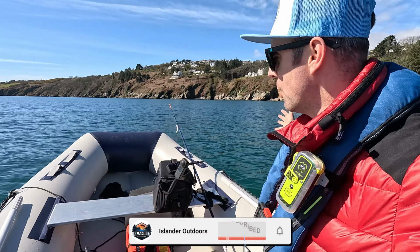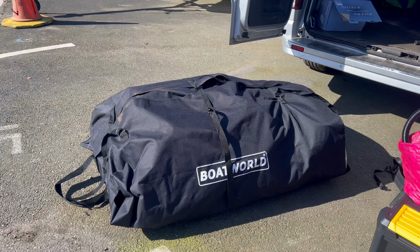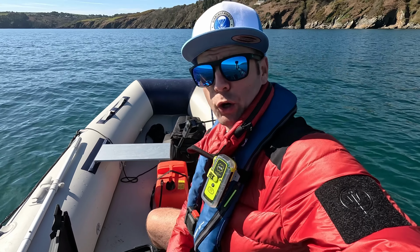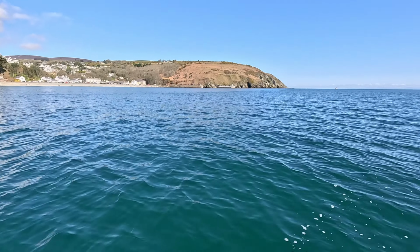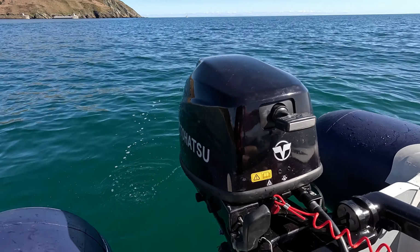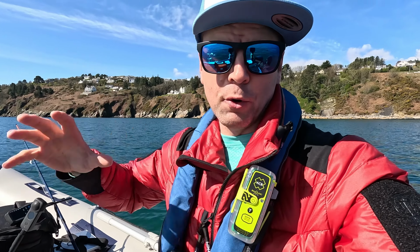We're back out on my 3.8 metre tiny inflatable boat that I just literally rolled out of my van, assembled, pumped up, and here we are. Beautiful Laxey Bay. My little Tohatsu 9.8 is ticking over a dream. Have we got some technology on this little boat today?